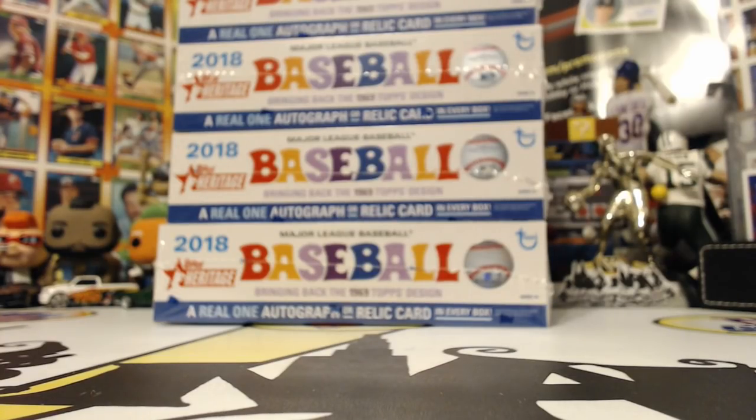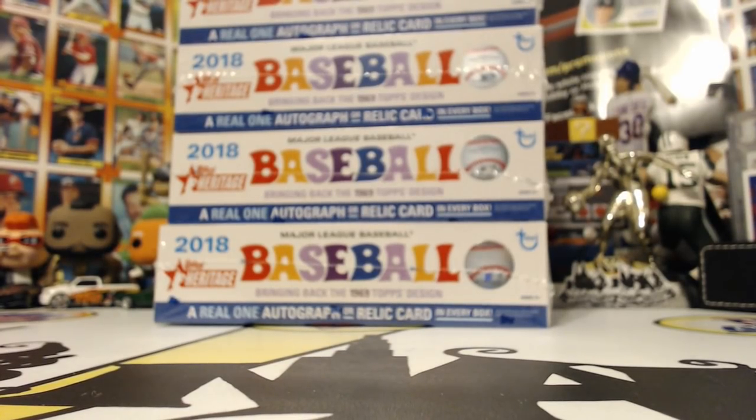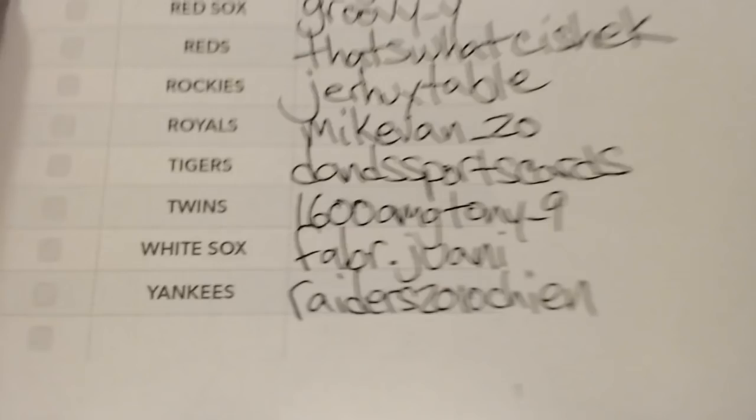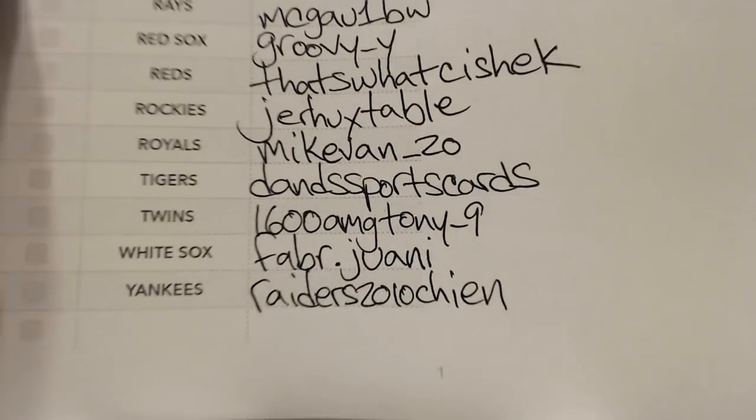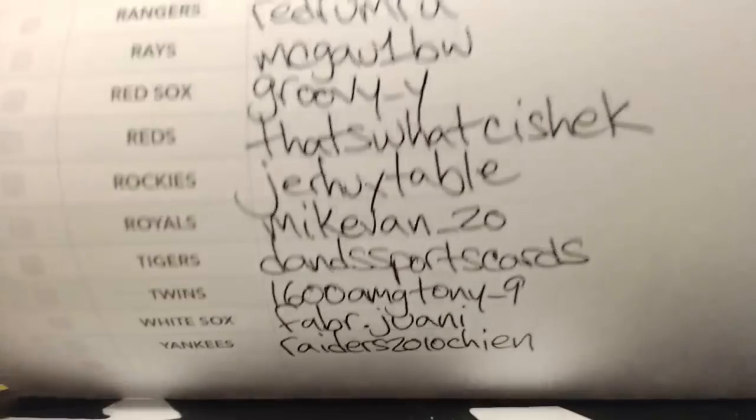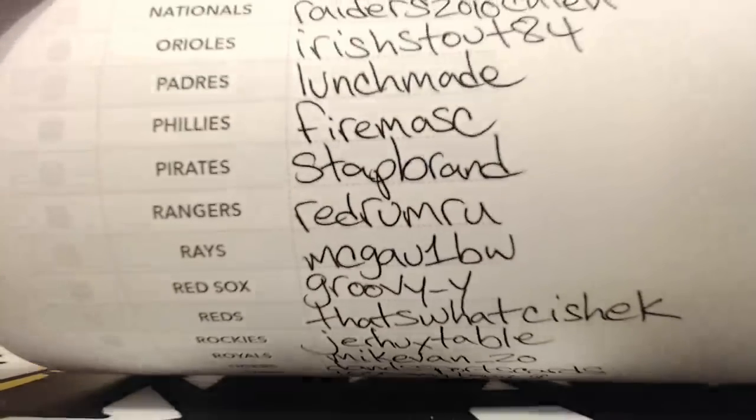Here are your teams. Break number three. Thanks. It's been a fun night, man. Let's get some big cards out of these four boxes. It's been a hot case so far.